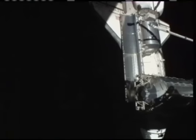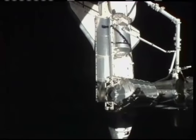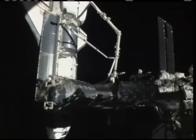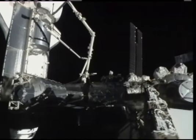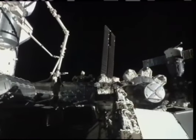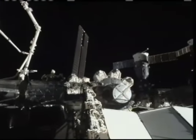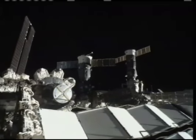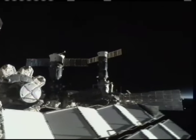There you see Discovery coming into view, the cargo carrier sitting down into its payload bay. As the camera spins around, you can see the Quest airlock and entering into the Russian segment of the station. That is the Soyuz TMA-17 there on the left. That is the Progress 35 there docked with the Pirs docking compartment.